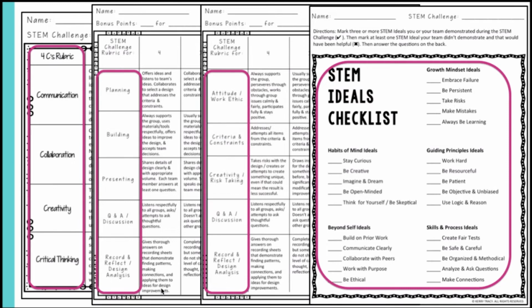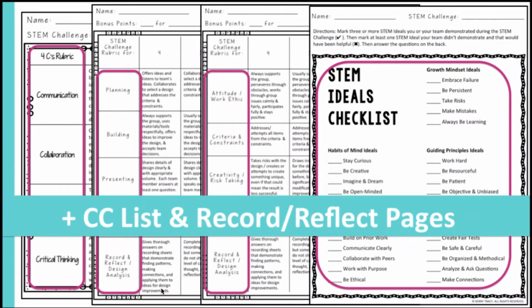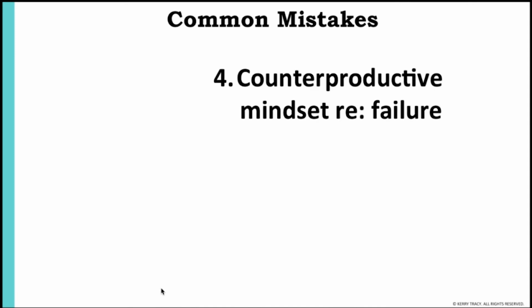So these are some different rubrics I might use. You can also just use the criteria and constraints list as an effort tool. They can self-assess, or you can assess them in their record and reflect pages. But make sure that you aren't emphasizing the wrong things that you don't even really mean to be doing.